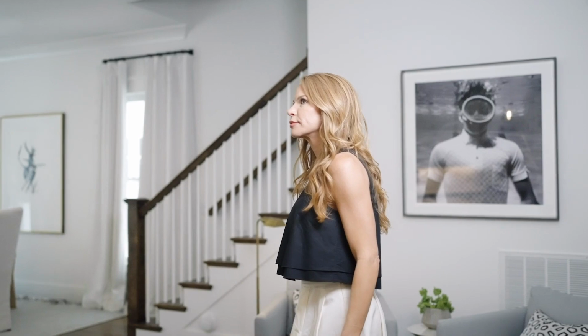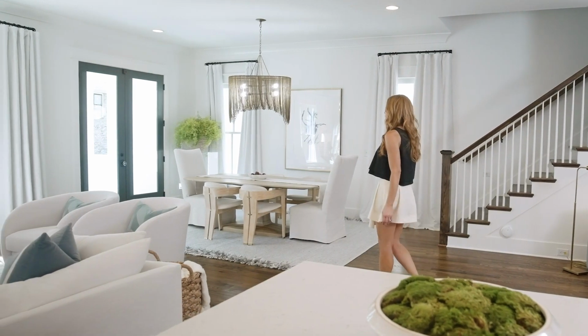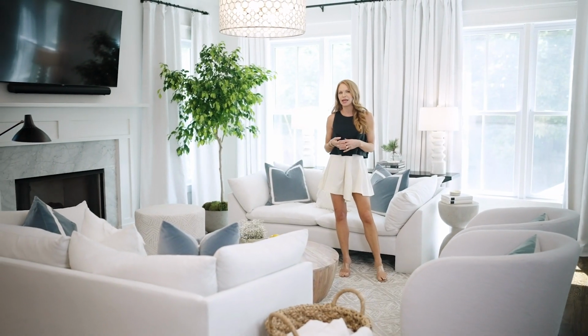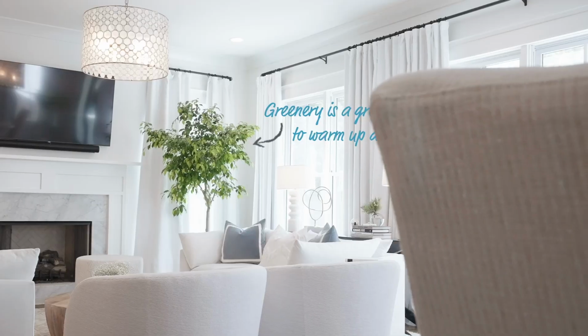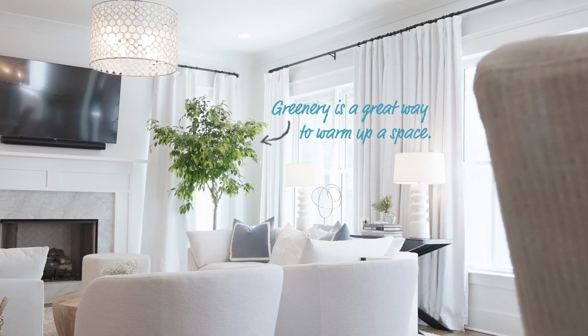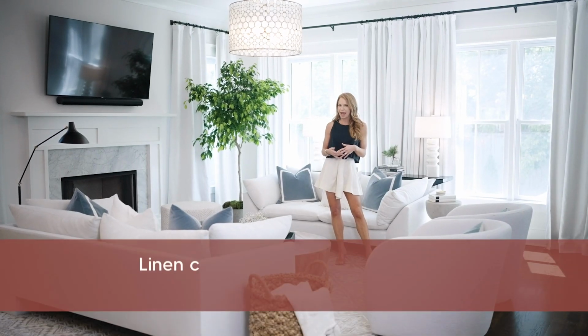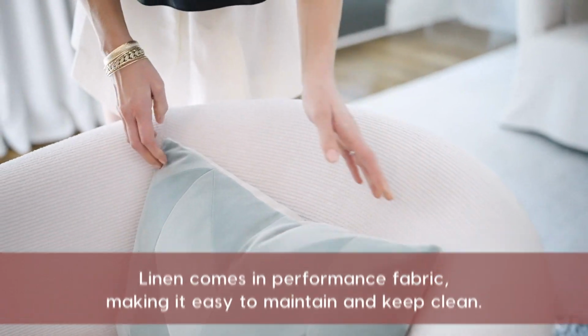The easiest way to add interest in a space visually is to use tons of texture. You can see in this space it is primarily neutral, which could get a little boring if you weren't really mindful of what you were going to add and what you were going to layer. So in this space we used linen on the sofas, so still very casual and young, but then on these chairs we use this really soft chenille.